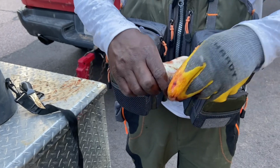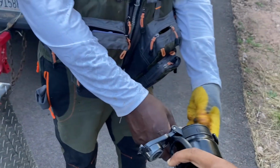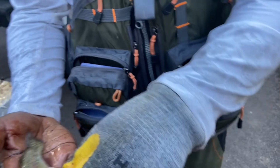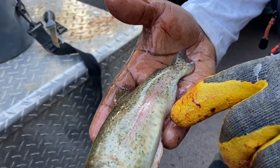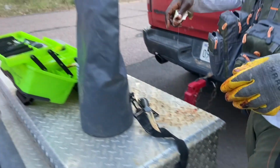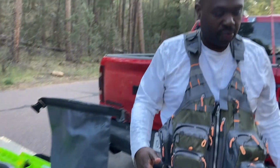Get up in there. We got him cleaned out. Pour some water on him. Rinse him up. And you can tell that he's a hatchery raised fish because when they're in the hatchery, they have the little barbs or little things on them, and you can see he's a rainbow. And you can see we got him ready for the grill. We got a dry bag right here with some ice in it and some other fish. Go ahead and throw him in with the other ones and we'll be ready to go.